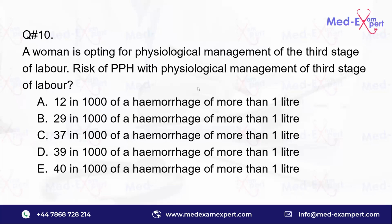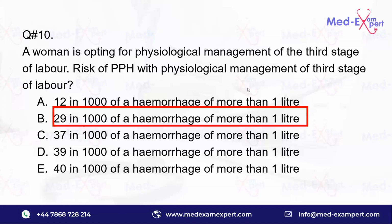Okay, fine. Most of you have been correct regarding this. Yes, the labor guideline has clearly mentioned it in the last annexed part. The individual risks of physiological management and active management are given individually in the labor guideline, not the PPH guideline.